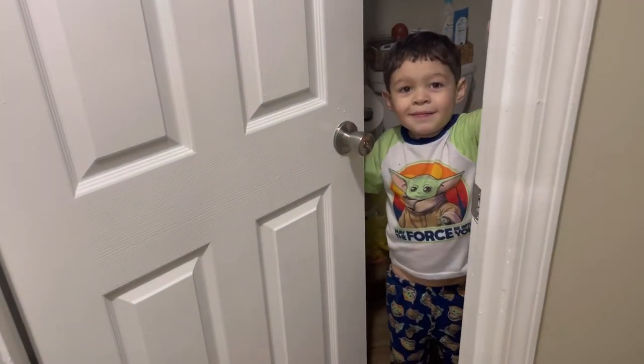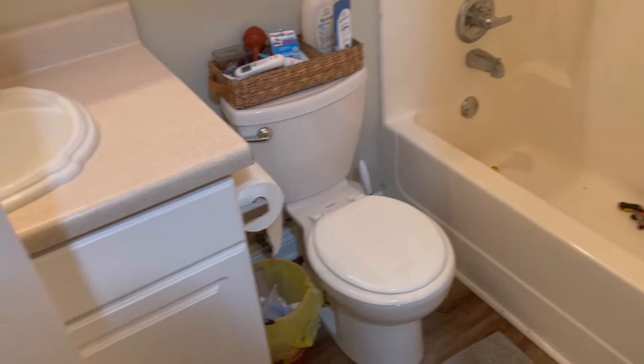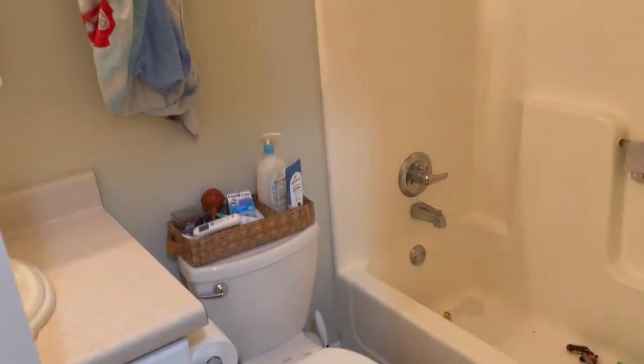Daddy's taking a shower. There's Aaron, he just went pee-pee in the potty. Okay, let me see your bathroom, let me see. I'm just gonna pick up some of the toys in there and just clean the toilet area, but everything's good in here.